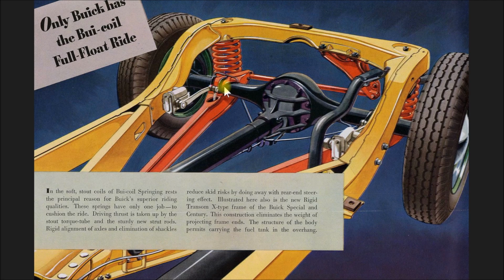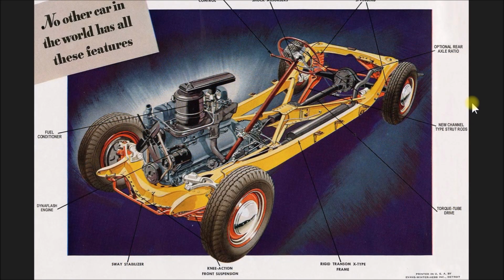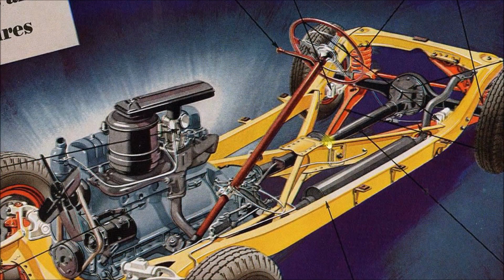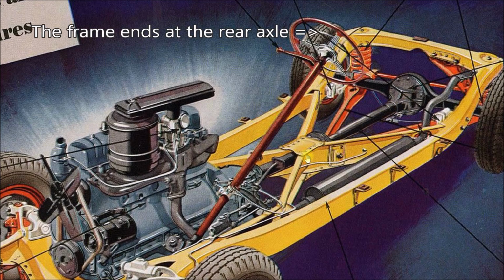There, look at that. Coil springs, there's the control arms, and the coil spring is behind the rear axle. Or they call it the Buick coil spring. And then the driving thrust is taken up by the stout torque tube and the sturdy strut rods, so they call those strut rods, or trailing arm suspension would be the name today. And then you can see here is the panhard bar or track bar coming across here. Yeah, there you go. You can see a little better here. You can see the springs, the control arms, and then this torque tube comes up here into the middle, and then the drive shaft runs through that tube.